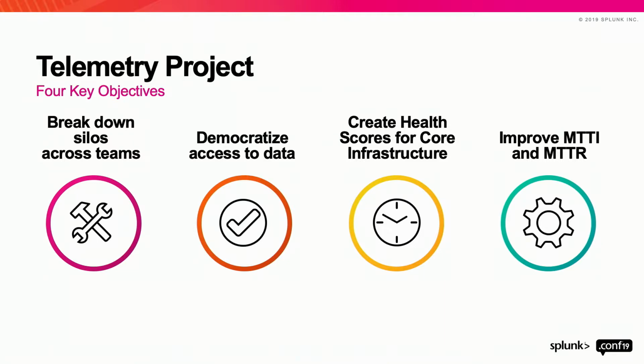So for example, let's say the LDAP team would see slowness in their service. They would maybe call the networking team and say, hey, networking team, things are slow. Is there something going on in the network? The networking team would troubleshoot, get back to them and say, you know what, things look pretty good over here in the network. Why don't you go talk to another team, like maybe the storage team or somebody else? Obviously, this is a very inefficient way to troubleshoot.